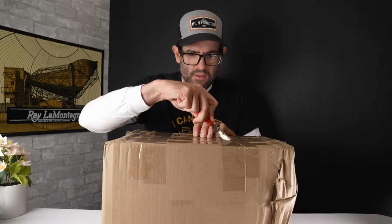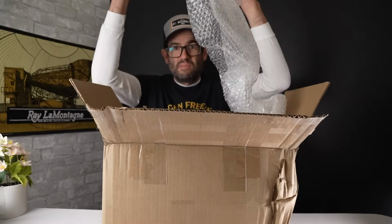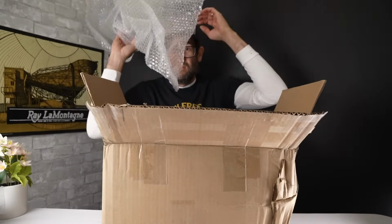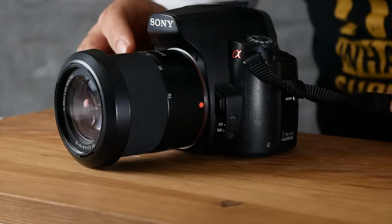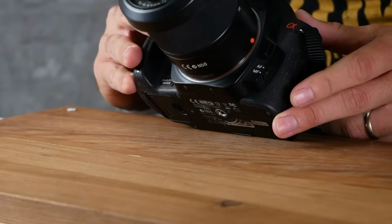And box number two is all DSLR and mirrorless cameras. Bubble wrap for days. All right, let's start with another Sony from years gone by. We have got a Sony A230 DSLR camera here. And this is, I believe, a 10 megapixel camera. I wanna say this was released in 2009, 2010.